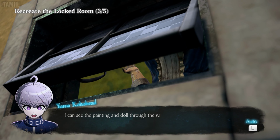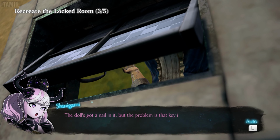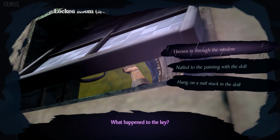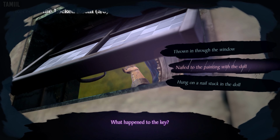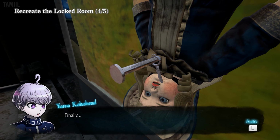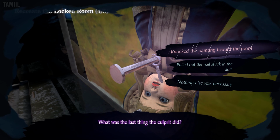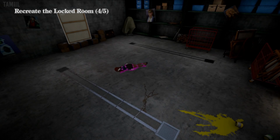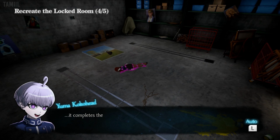I can see the painting and doll through the window, but I can barely fit my hand through the gap. The doll's got a nail in it, but the problem is that key in your hand, Master. Yeah, the culprit took the key and then... The culprit nailed the key to the painting along with the doll from outside the window. Finally... I pushed the painting into the room. It completes the locked room mystery! This is how the culprit did it!